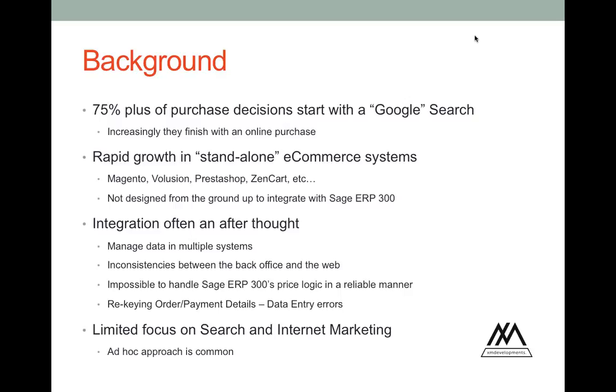And the result is inconsistencies between the back office and the web, wrong products, wrong price, we don't sell this product anymore because it's last year's model, can't handle all the price logic of ACPAC, so contract pricing, different price lists, the ABCDE pricing, et cetera, et cetera.